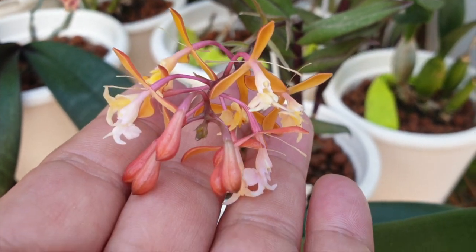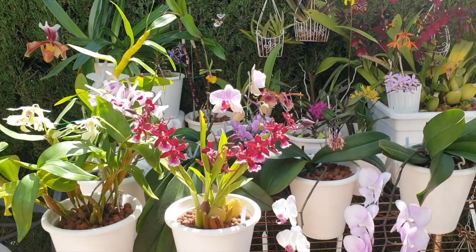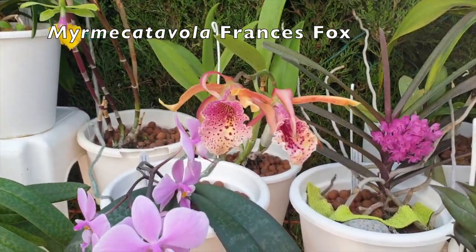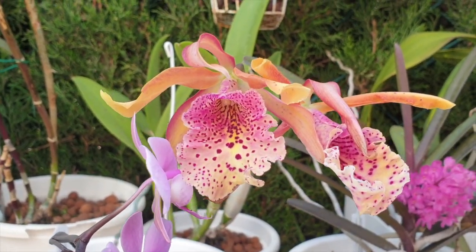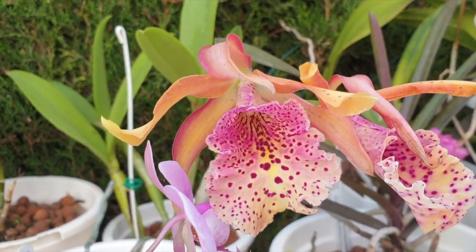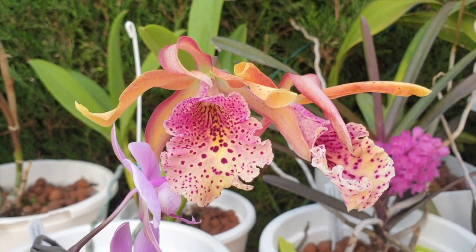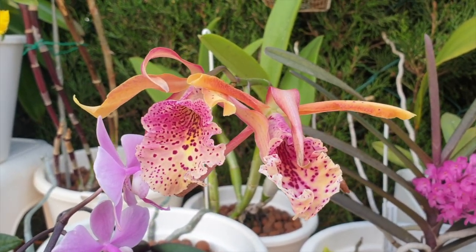When we look into orange, I have a surprise blooming of my Myrmecatavola Francis Fox. I say surprise because these blooms developed over the darkest weeks in my grow space while it was cloudy, miserable, and cold outside. Needless to say, the bloom on the right is already fading. That was pretty quick. It lasted about a week. The bloom on the left, I never even expected that bud to open because it took forever to open.